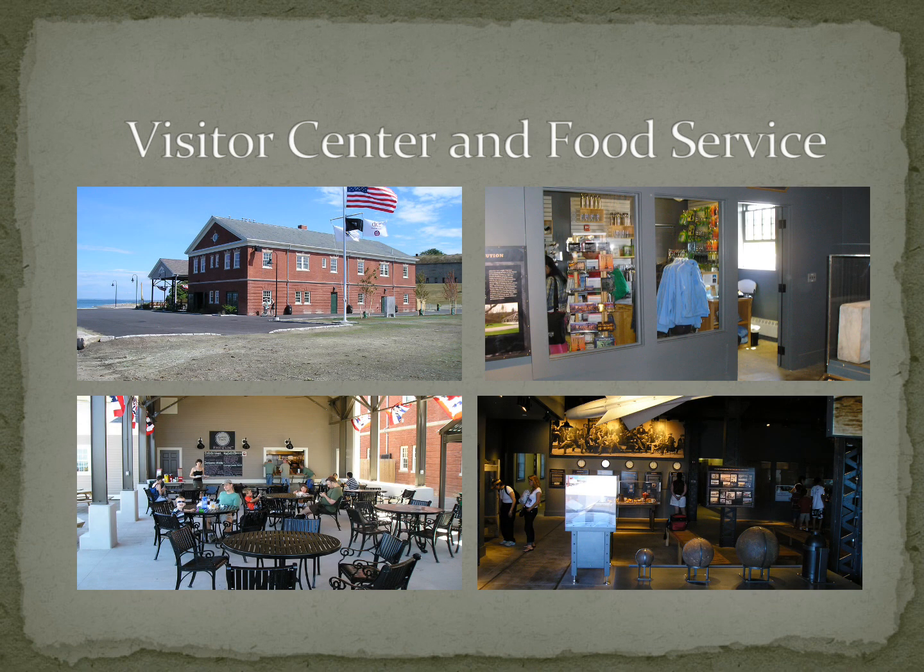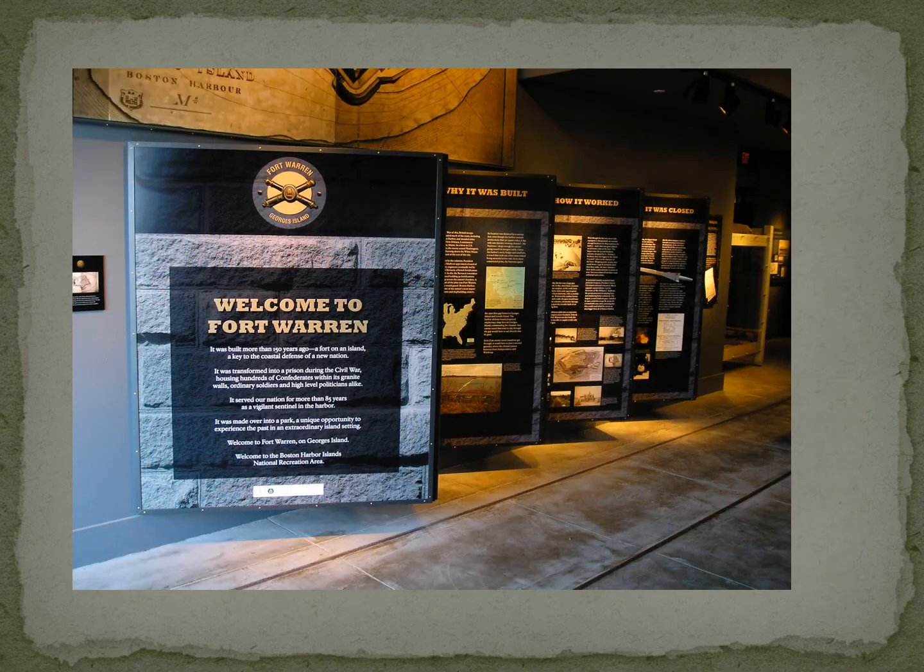Now, today, the mine storage building is a visitor center. You can see up in the top left. They've got a food service also. And the museum is very good. They've got some interesting exhibits, interesting boards to read about, and it's a fun place to go.